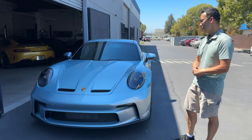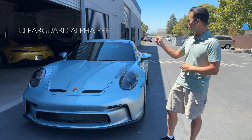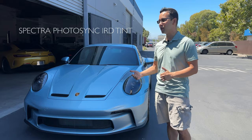So what this owner is having us do is a custom full body ClearGuard Alpha PPF installation, protecting all of the beautiful paint on this car and also tinting the windows with the best heat blocking in Spectra Photosync IRD. So let's move this car in, get this process started, and at the very end, as usual, I'll show you the results.